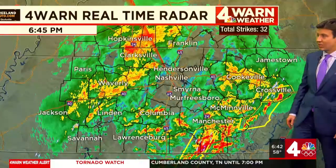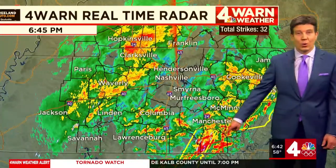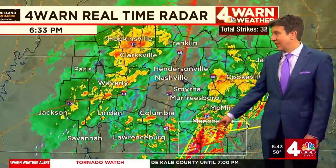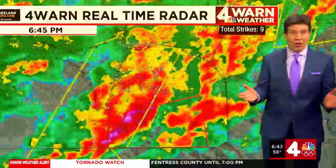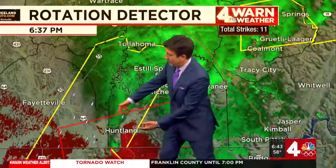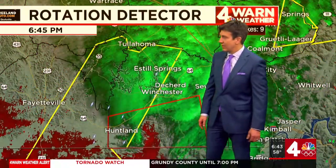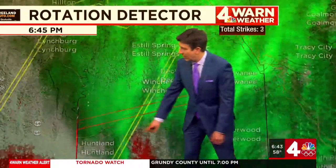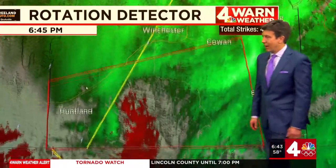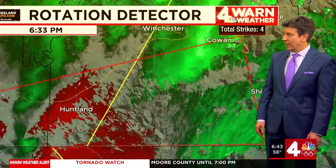Time now 6:45 on News 4, and we still have this tornado warning. We haven't seen any confirmation. It's dark. There's a lot of terrain. Once you get past Huntland, it looked like there was a really good burst of velocities there just for a moment, right down toward the Tennessee-Alabama line. There was a time lapse for about 30 minutes, and so we put that in motion again right there.